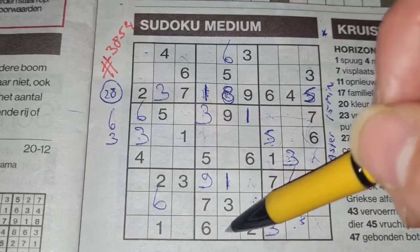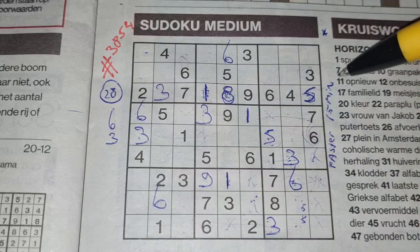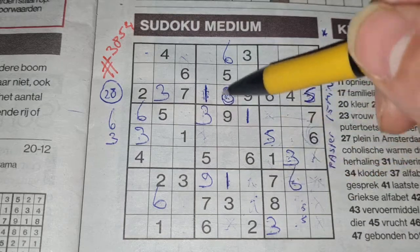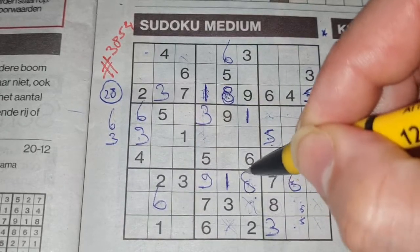Well, we have here 3 missing numbers in this big square. One of the missing numbers is an 8. We see here an 8, no 8 there. Here an 8, no 8 there. The only place left for the 8 should be there.